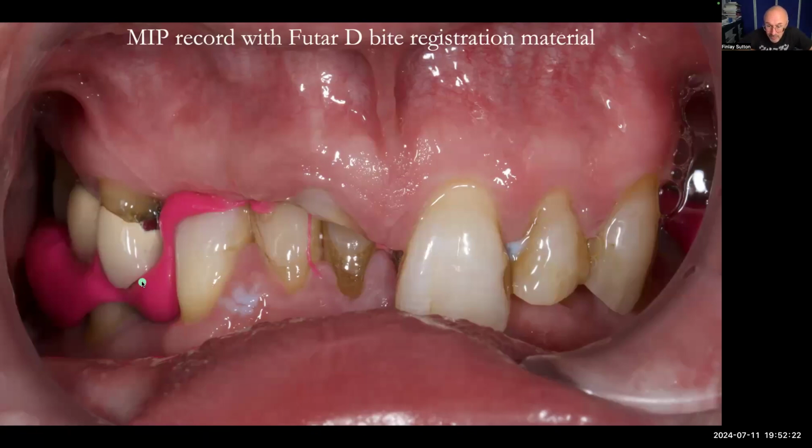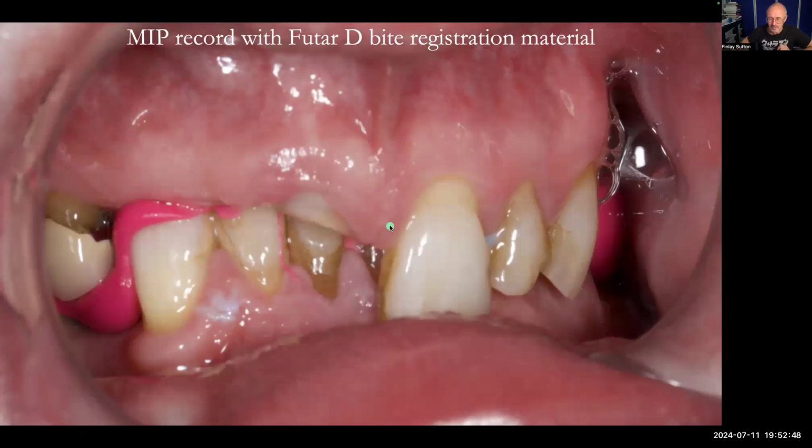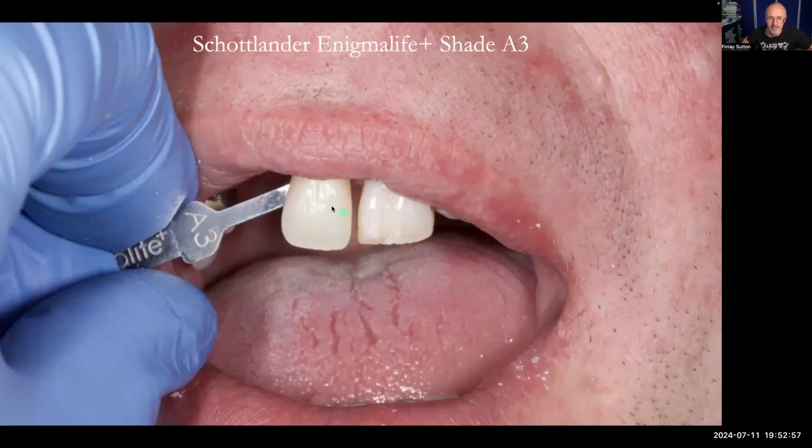And we will then mount the casts on the articulator in this MIP position and then open that up a little bit. I prefer to use MIP in these cases and not CR, or in the UK we call it retruded contact position. I don't like using retruded contact position for these cases. I find that I get a more even bite on the denture if I record them in MIP. And this is really important because they've got metal occlusal surfaces on everything. I also took a shade this visit too, just to match it up to his existing tooth.